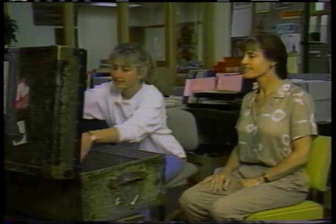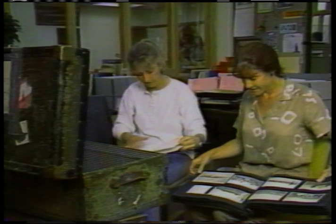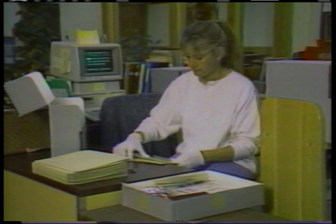These collections that we get have been sitting in people's basements, in their attics. They may be organized, they may be disorganized. They come to us in boxes and in crates. The collection is first looked at, and if it's in a logical order, nothing is done with it other than making an inventory and putting it on the shelves. However, most of our collections are not in any order.